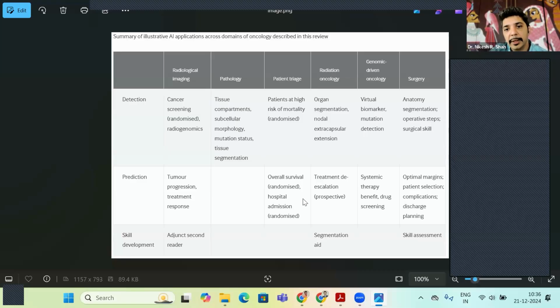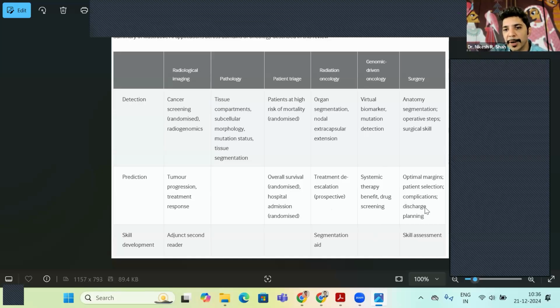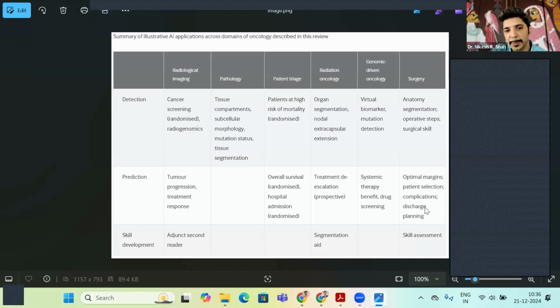you can prevent that. In radiation, can you de-escalate the treatment based on specific identifiers? And then there is systemic therapy benefit, drug screening, even drug development from a genomic standpoint, where AI is being used. And then for surgery, how do you find optimal margins, right? So that the outcome of the surgery is really better, and then managing complications and discharge planning. And then some skill development is also there across the board.